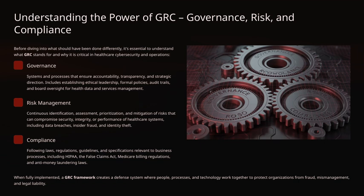Let's start with governance. Think of it as the set of systems and processes that ensure accountability and transparency within an organization. It's about having clear strategic direction, establishing ethical leadership, and setting up formal policies. It also involves maintaining audit trails and ensuring that the board oversees how health data and services are managed. Essentially, governance creates the structure that guides and controls everything.